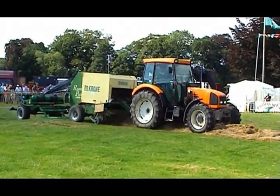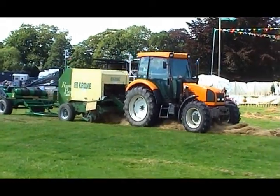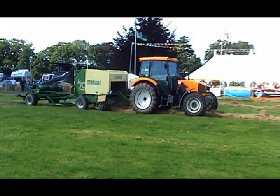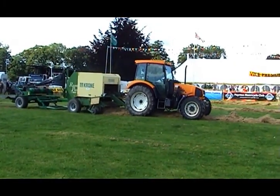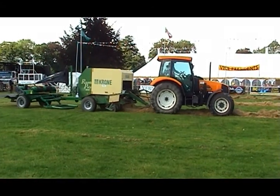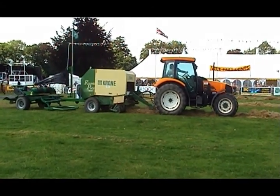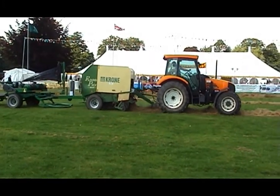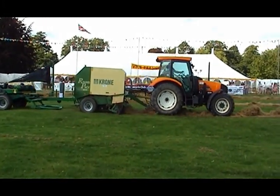Seed picking up. Got to imagine this grass has been out for 2, possibly 3 days. It's had plenty of sunshine on it, which is just what it needs. And he's now going to start baling it.